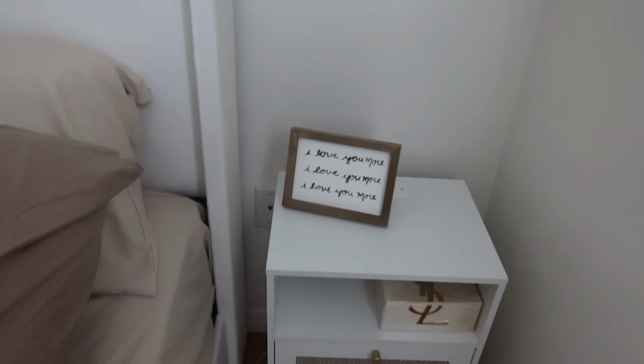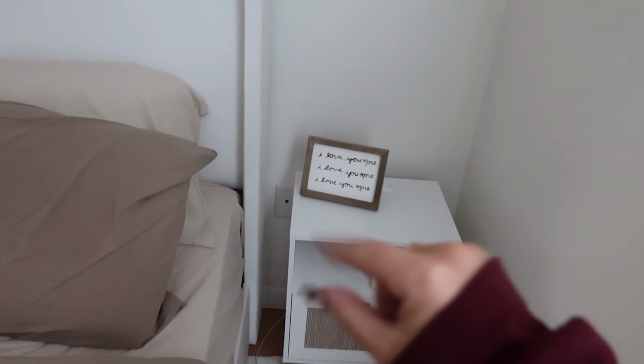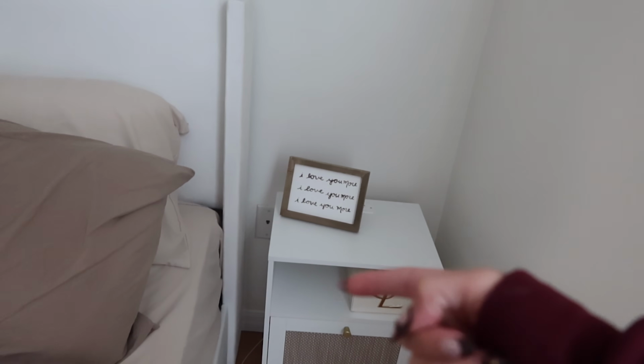I think it's actually so cute. Obviously the nightstands are still very unfinished. I think I want to get a lamp on both of them, or at least on mine. I feel like I want a lamp. I don't know how to fill these yet, but it matches our room aesthetic perfectly, and I think it's so cute.